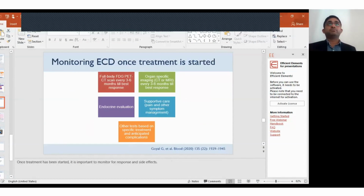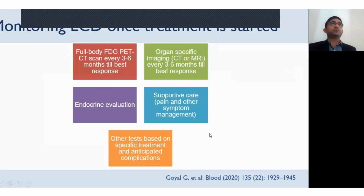In terms of following the disease, we recommend doing a PET scan again to see the brightness, if the brightness has gone down. Because if we just do a CT scan or an MRI, those cells may be dead, but they may still look abnormal under those scans. But we want to see if they're active or not.